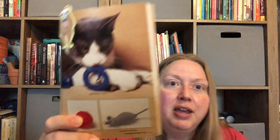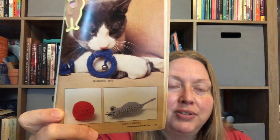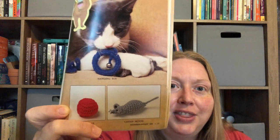So I'm just going to show you a few of them, and maybe show you some of the patterns that I liked out of them. So we have this one right here. It is from January 1983. It's called Work Basket. In this one, there are different needle crafts in it. It's not just crochet. But they had these cute little cat toys. Got the mouse and the ball and stuff. Thought that would be cute to stitch up.